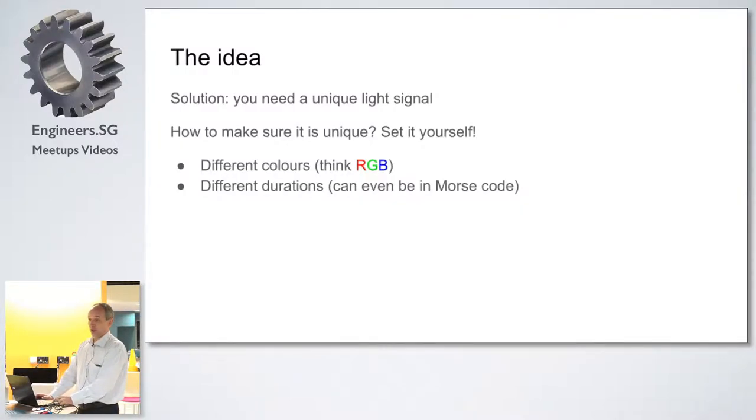So with an RGB LED, what can we play with? We can play with colors. We can play with flash durations. So essentially, we're talking about a multicolor strobe light. But it has to be unique. So how do you figure out what is unique and what is not? You look around and see if there is something else like this, and then set the light signal to something different. So it has to be easily programmable.